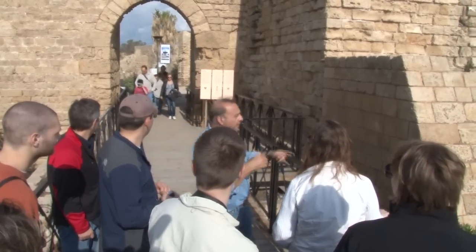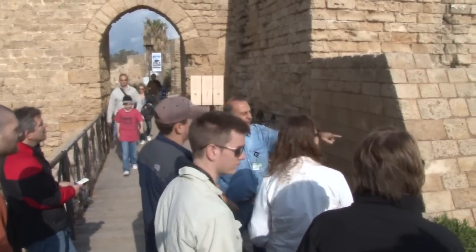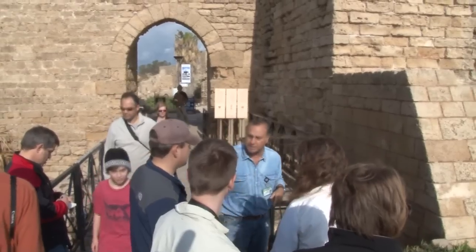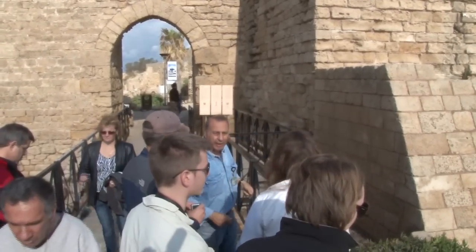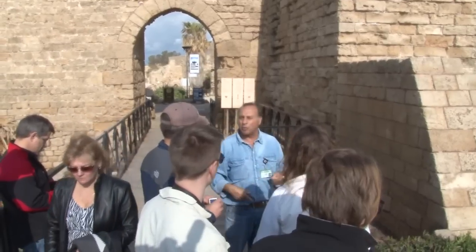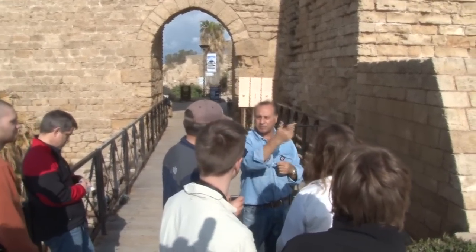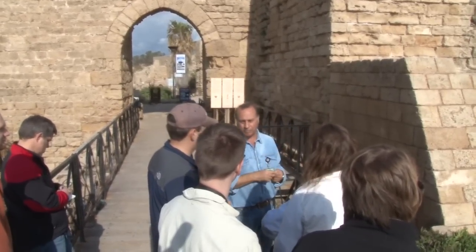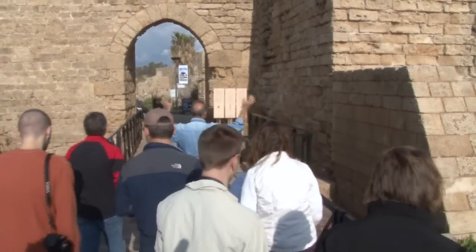Now what was the idea of the moat? You see, it's difficult for an enemy to climb up here, and here is another wall. And what did he do? He had water coming from the sea inside this canal surrounding the city, and then they spread oil over the water and lit fire over the oil, and the enemy couldn't enter the town. That was the idea. So these are Crusader parts, 1101 AD.